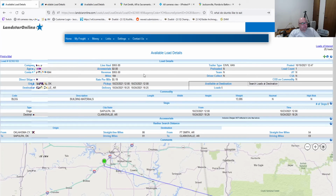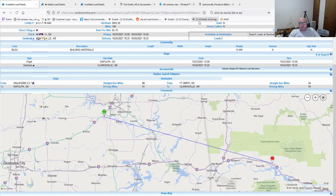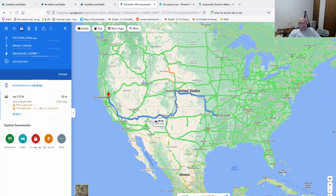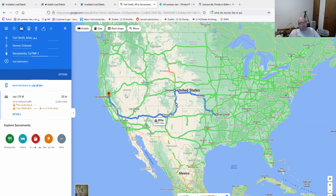Friday night I'll be picking up a load in Fort Smith, Arkansas, and I'll take it to Denver, do a couple of deliveries in Denver Monday morning, and then I'll drive on to Sacramento, California. If I didn't already mention it, there are three major reasons I took this load to Sacramento. Number one, it was paying a really good rate. Number two, it was going to the West Coast, a really premium market right now. And number three is nostalgia.